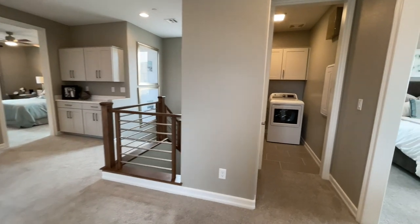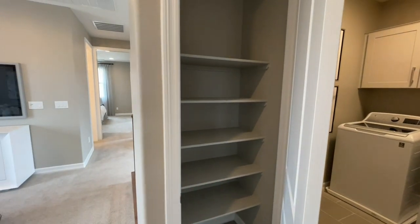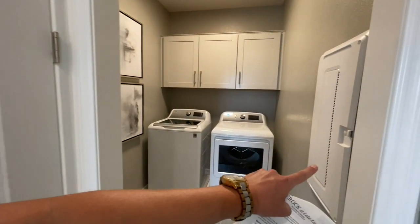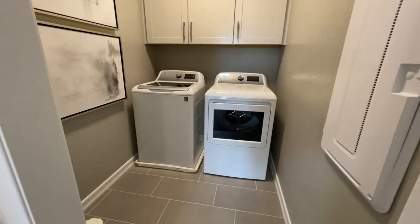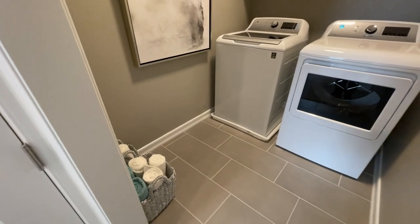Coming on out, before we get to laundry, oh cool, I can show you that box. We have our linen closet. And then all of those lines for the Ethernet and cable all connect here. And then you put your router and modem in here. Right here we have our laundry room. And it's pretty good size. It's deeper than standard because you can easily fit a linen basket right here, a hamper.